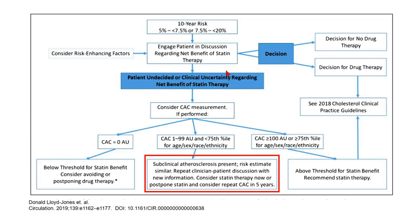However, in a vast number of these patients, there's going to be uncertainty about what their true risk is. And that's where the coronary calcium scan is recommended by these guidelines as the only test that can really help stratify patients and further refine their risk. I think for most people, it's going to be straightforward understanding what a zero calcium score means.